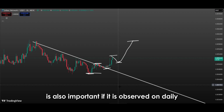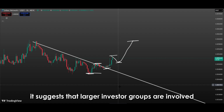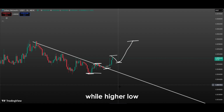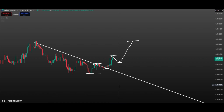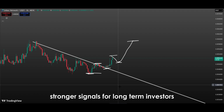If it is observed on daily, weekly, or even higher time frames, it suggests that larger investor groups are involved and the upward movement may be more sustainable. While higher low-high structures seen on shorter time frames are mostly used by short-term traders, those observed on broader time frames provide stronger signals for long-term investors.